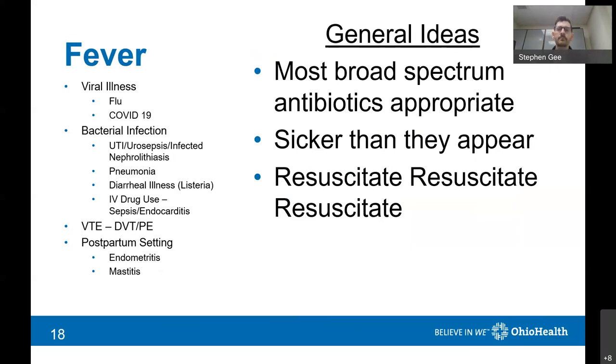Just some general things to know in pregnancy is that most broad spectrum antibiotics that you would be using are safe to use in pregnancy. And most of the ones that are contraindicated in pregnancy aren't going to cause a huge issue if they're given in a one-time dose. So most of the ones that you'd see people start in pregnancy, ceftriaxone, vancomycin, Zosyn, those are all medications that can safely be used in pregnancy. So don't be afraid to give antibiotics to pregnant women if they're indicated.